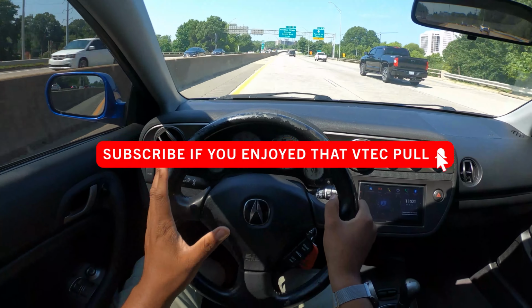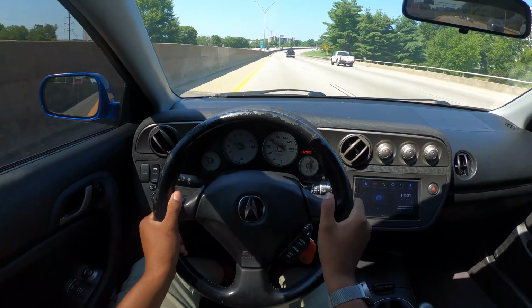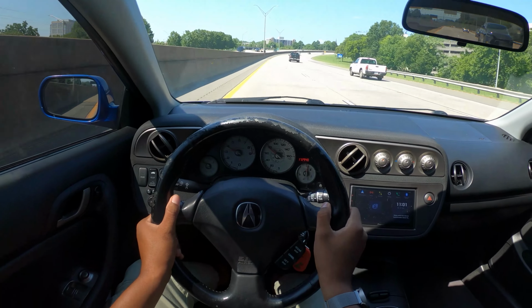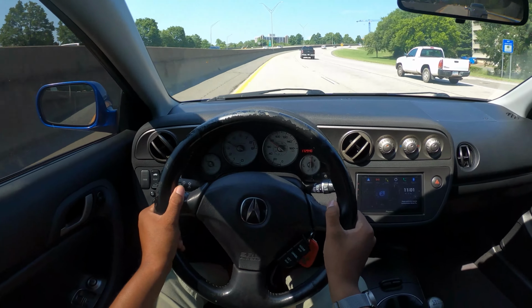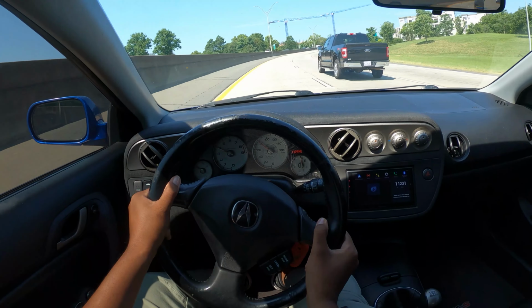Typical Honda brakes, you see that shake there. Honda Acura brakes. I mean, you can really beat on this thing through the corners and it's just going to reward you completely.